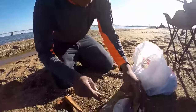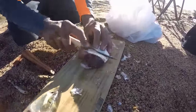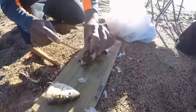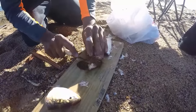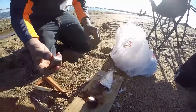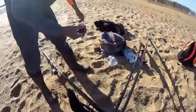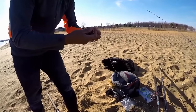My people, we have it here, the fresh alewife. This one is one of the best parts of the alewife. This is the first piece. So I'm gonna try this one, but I think it's too big, so I'm gonna cut this one up. And I'm gonna use just this piece of this chunk, you know. I'm gonna use this chunk on my breakaway rig.